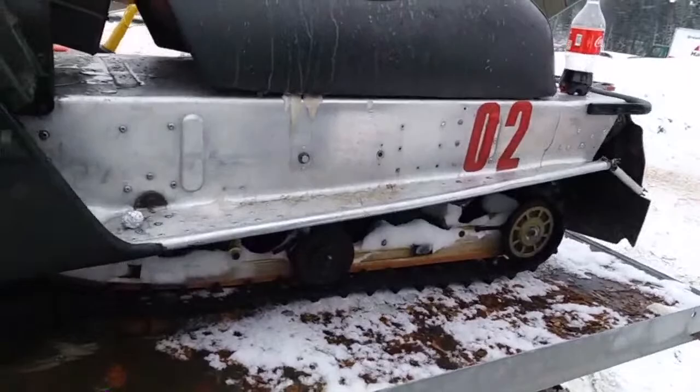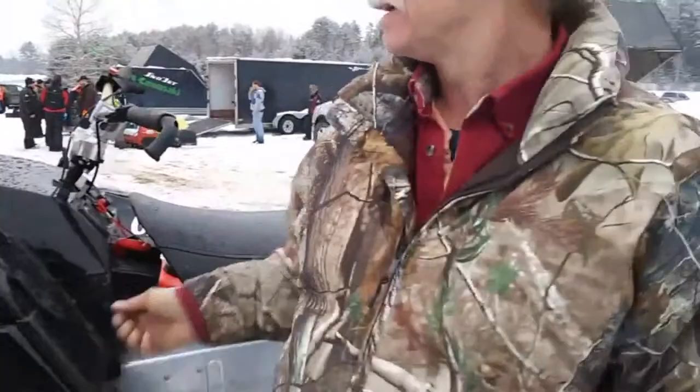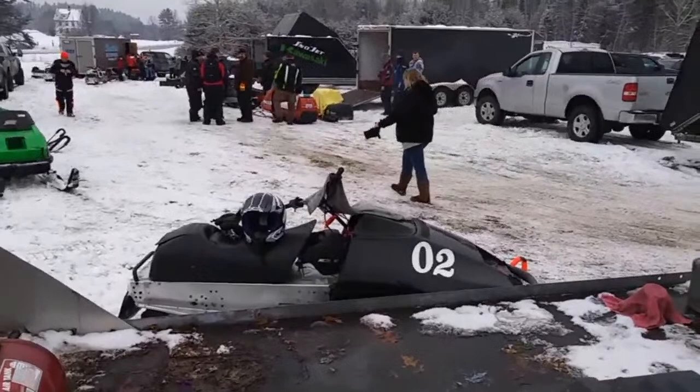It's a '79. It's got an '84 suspension track on it. A lot of fun. Nice. I'm not running it today. I'm running the 440 today. Now, what's this sled here? Is that a Polaris? It's a Polaris 440, and I'm running that in the senior class. Really? Nice. I'm going to run this one with a 340.